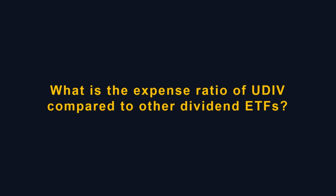Comparison with other dividend ETFs. Generally, dividend ETFs have slightly higher expense ratios compared to broad market ETFs due to the active management involved in selecting dividend-paying companies. Here's a range of expense ratios for various dividend ETFs. Low expense ratio, under 0.2%: some dividend ETFs, particularly those tracking broad dividend indices with minimal active management, can offer expense ratios as low as 0.10% to 0.20%. Average expense ratio, 0.20% to 0.40%: this is a common range for many dividend ETFs, including UDIV. High expense ratio, above 0.4%: actively managed dividend ETFs that focus on specific sectors or have complex selection criteria might have expense ratios exceeding 0.4%.